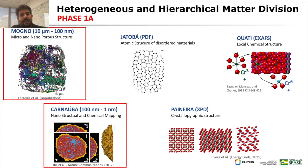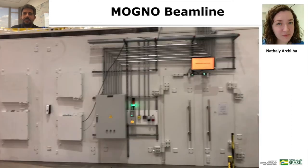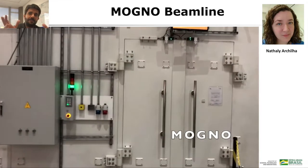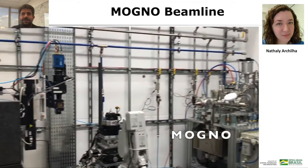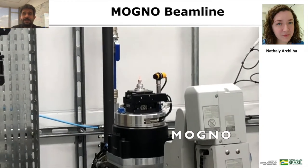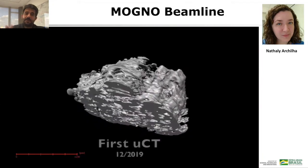The first two beamlines that are being installed are MOGNO and CARNAÚBA, and I'll take you now for a tour around these two beamlines. The first one is the MOGNO Beamline. At the end of last year, we installed this first hutch, and we used this first hutch for the first wide beam measurements that were very important for the project.